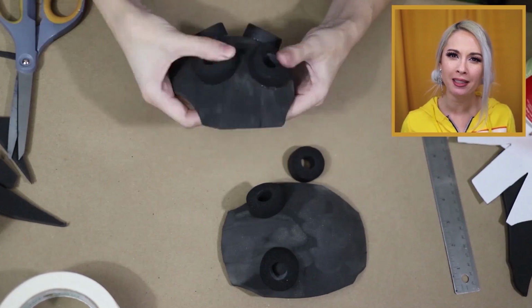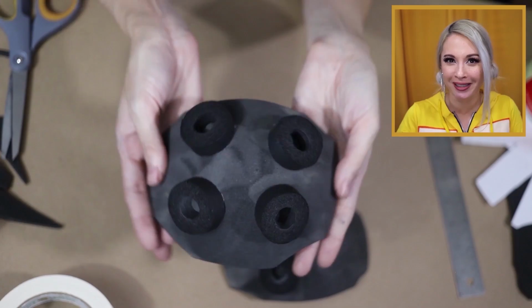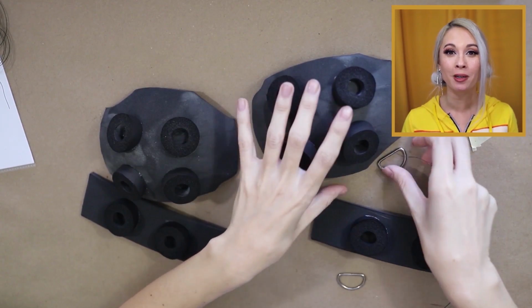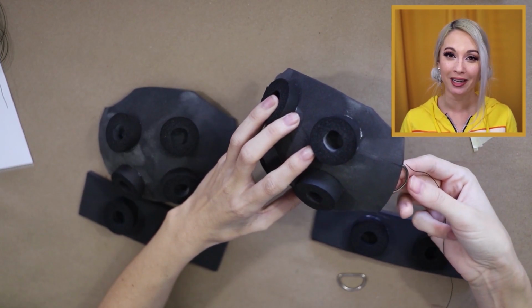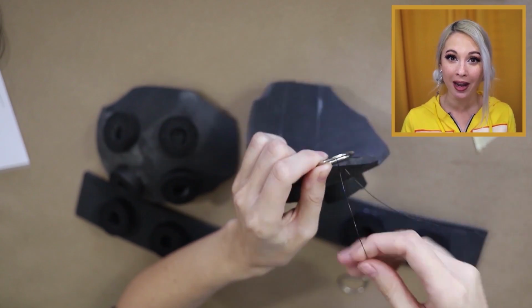I think for the orange pads, the circles are actually flat on top, but I liked this look better and was kind of pressed on time. My strapping system for this armor is gonna be Velcro, elastic, and D-rings. I'm gonna attach these D-rings kind of like sewing, but instead I'm gonna use really thin wire and a whip stitch.